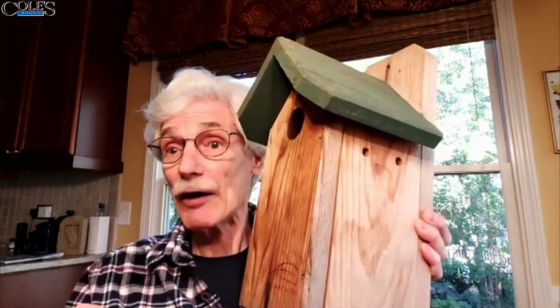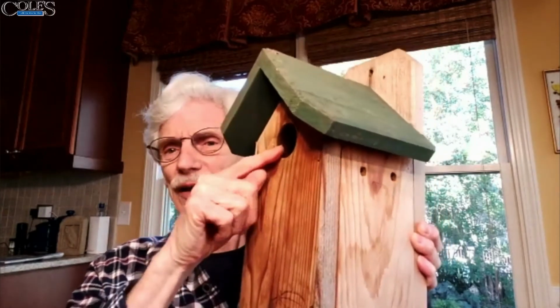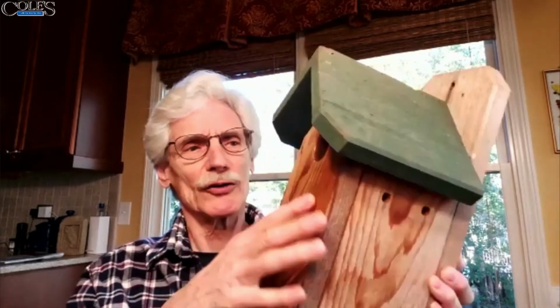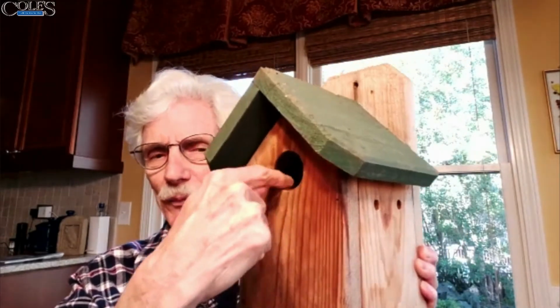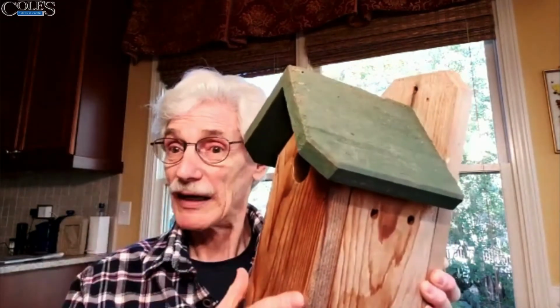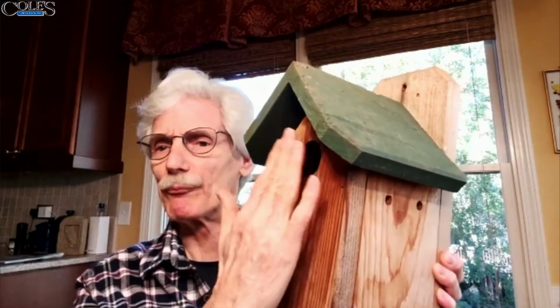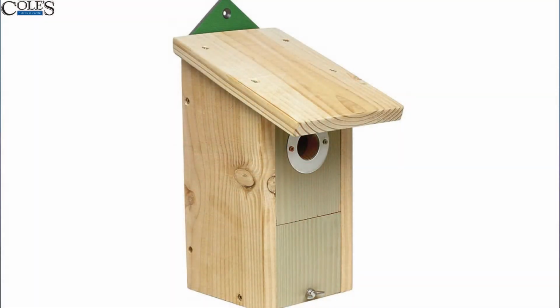Another reason for cleaning out your nest box each year is so they don't come in and build a nest on top of the old nest, which puts them, their young, and their eggs close to the hole. You might not be able to see it, but this has a metal ring in here, a copper ring. That's just to stop squirrels from chewing the hole out bigger. Some people sell little square wooden blocks that bolt over the hole to give protection from somebody reaching in and down to grab something.